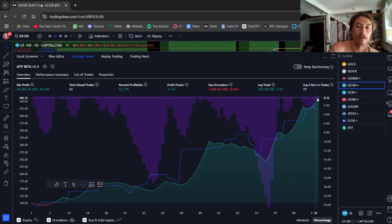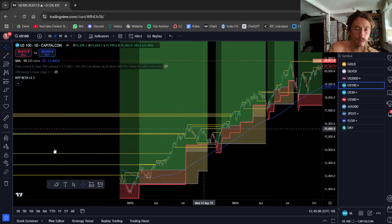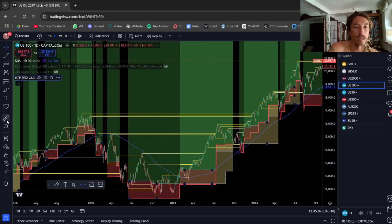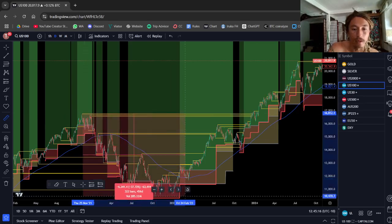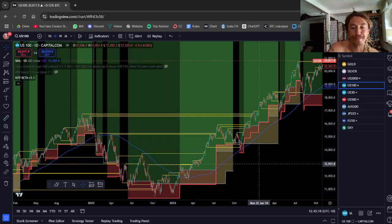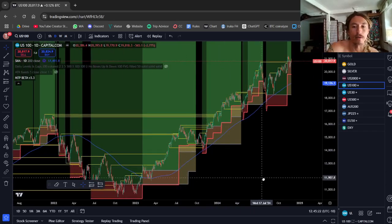Not only are we beating buy and hold on just pure return, but in this case, the stock market had a much bigger drawdown in that 2022 bear market, right? How much was the drawdown? It was about a 38% drawdown. So our max drawdown was only 25% and we're beating buy and hold.